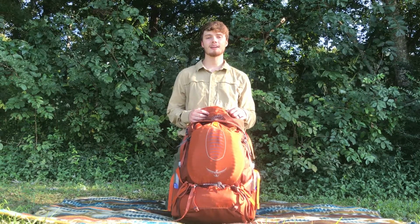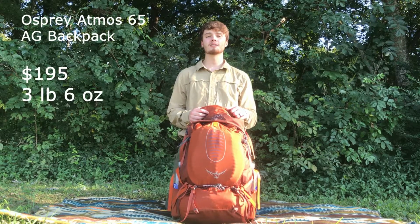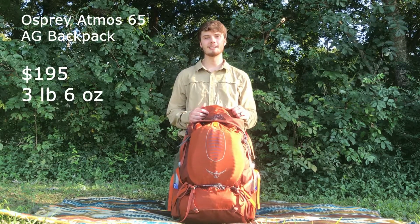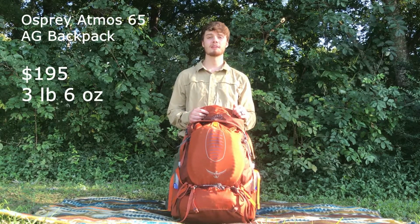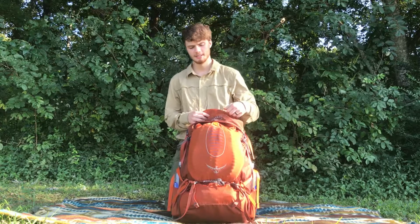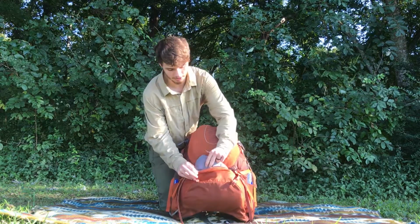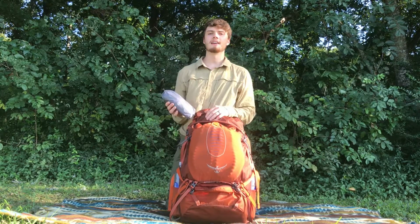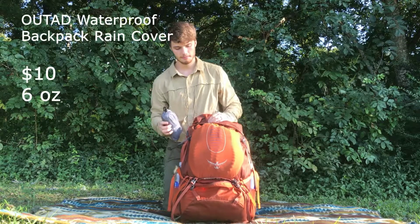My hiking backpack is the Osprey Atmos 65 liter. I've had it for a few years and it's worked great for me. However, it is a little bit on the heavy side for hiking backpacks, so someday I'd like to get a lighter weight one. I keep my backpack cover in this pocket where I can get to it pretty quick if it starts to rain. And this is just a standard backpack cover. The brand is OUTAD.